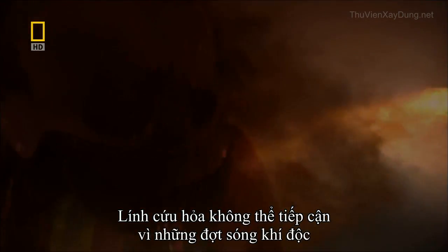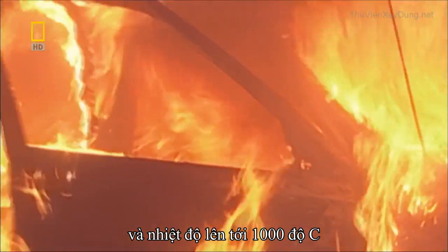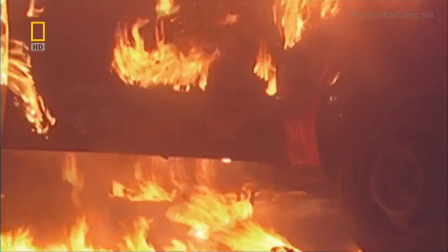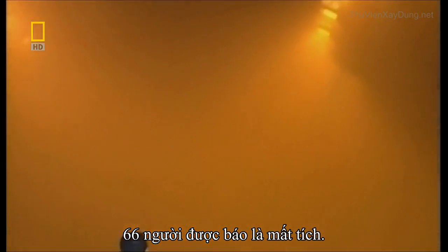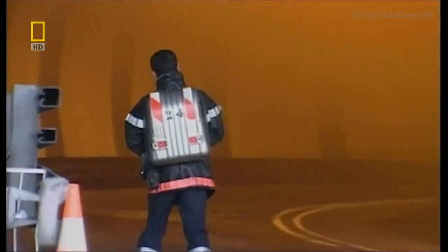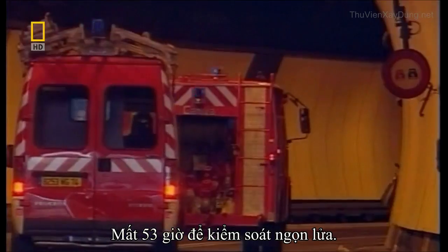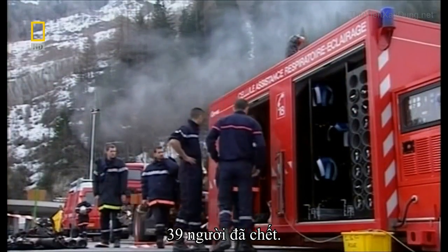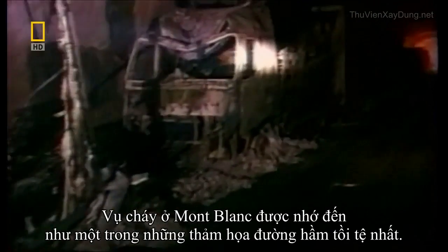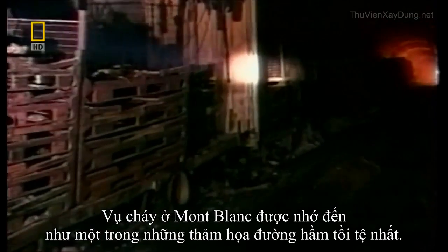Firemen were blasted with a wave of poisonous gases and temperatures that reached 1,000 degrees Celsius. 66 people were reported missing. It took 53 hours to control the fire. When it was over, 39 people were dead. The Mont Blanc Inferno will be remembered as one of the deadliest tunnel fires in history.